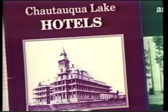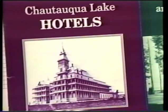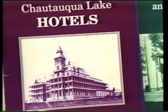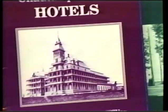I'd like to show and concentrate on the picture of the hotel at Chautauqua Institution in that particular booklet, to give you an idea of what we're dealing with. This is the hotel that was at Point Chautauqua. Realize that this is one of many of these fantastic wooden palaces that attracted hundreds upon hundreds of people.